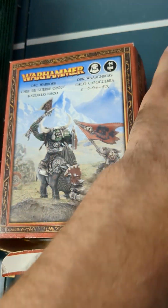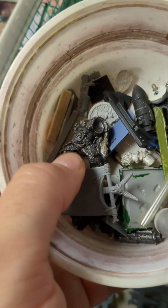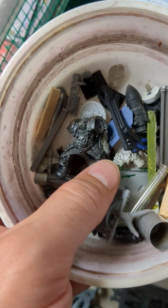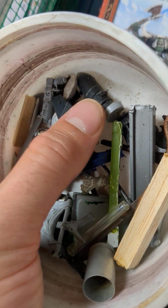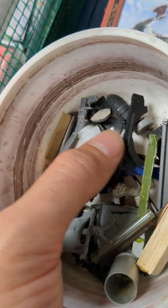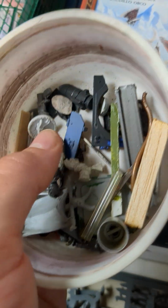I should know these things. I don't. It's all these bins of random bits, with a lot of them happening to be metal Orc Warboss bosses in various states of disassembly. Rocket to make it a jump boy. Nice. Nice big shooter. All sorts of things you could do with that.